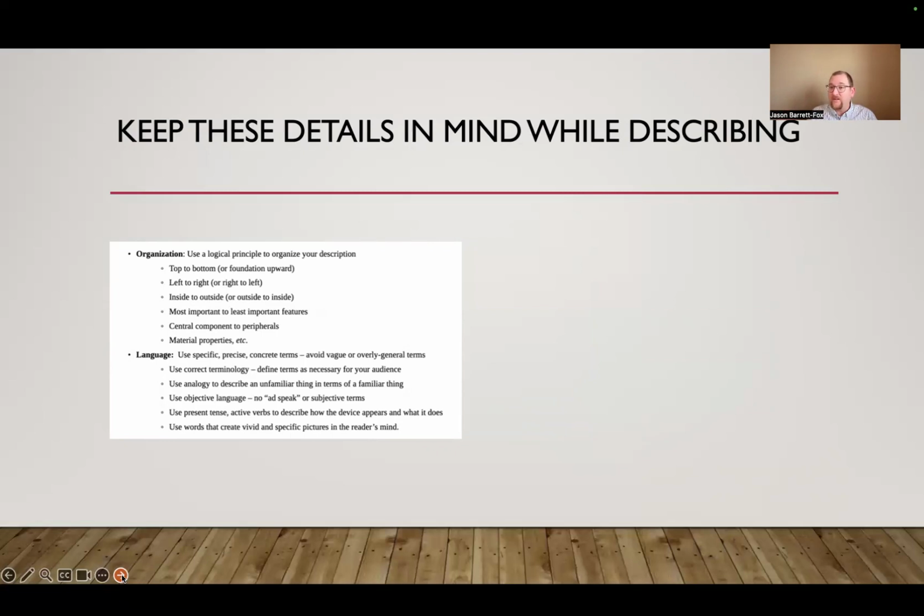In terms of the language that you want to use, we want this language to be precise. We want it to be concrete. Avoid vague or overly general terms. Use the correct terminology. This is where that definition is so important. You've got to define terms as necessary for your audience. When you can't do something precisely, it's okay to use analogies. So you can use an analogy to describe an unfamiliar thing in terms of a familiar thing.